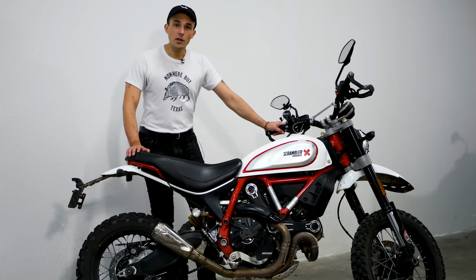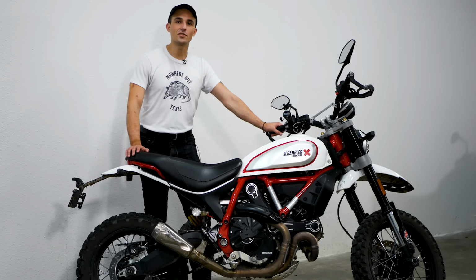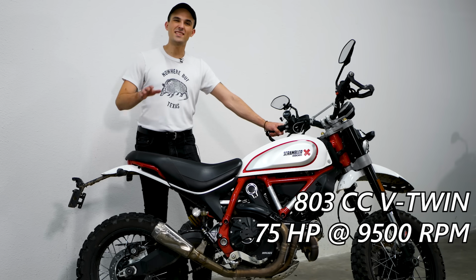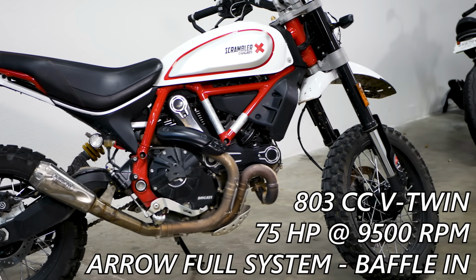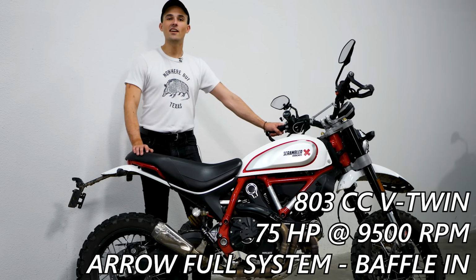All right, guys, moving along here for the two-cylinder bikes. This is my personal Ducati Scrambler Desert Sled. This bike features an 803cc V-twin engine, makes about 75 horsepower and redlines close to 9,500 RPM. It's fitted with a full Arrow system, and it's got the baffle put in it, and it's quite beat up, as you can tell. Let's hear how it sounds.